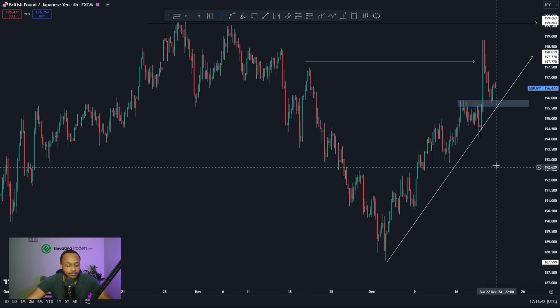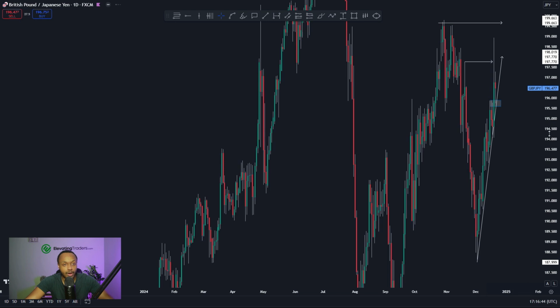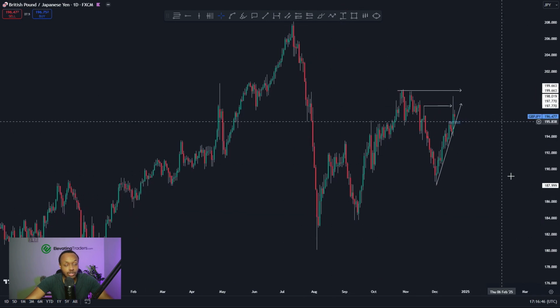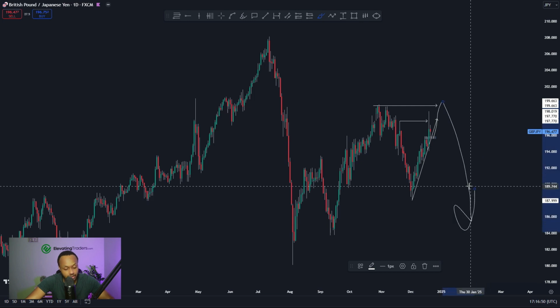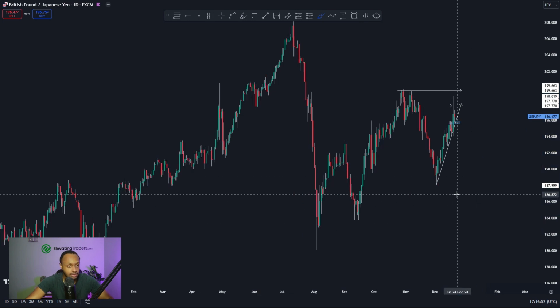So that sell I've been looking for, in relation to that bearish structure, of course, is no longer possible. There still could be a big move to the downside for pound yen. This could still be a larger correction and a big sell. We could double top at the high there and sell off. That is still very much a possibility.